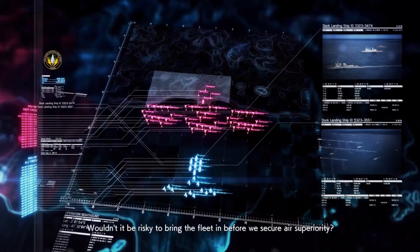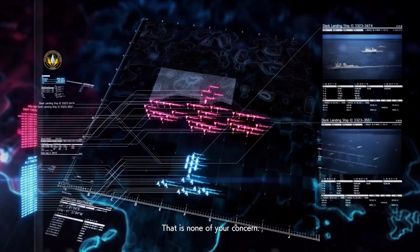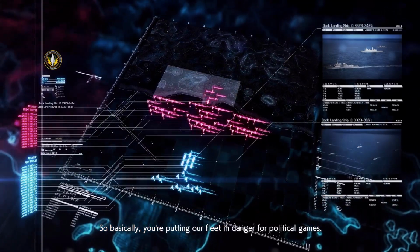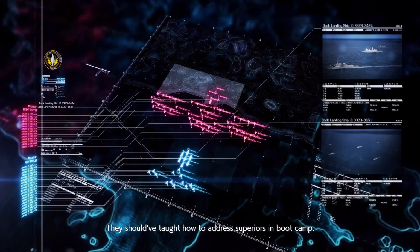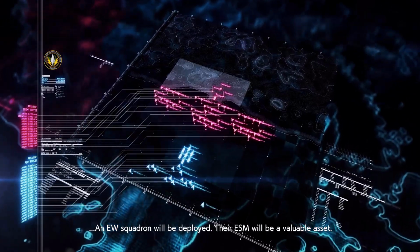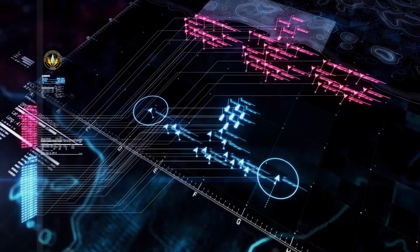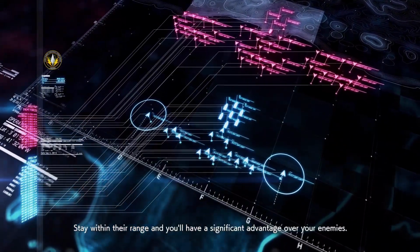Wouldn't it be risky to bring the fleet in before we secure air superiority? That is none of your concern. So basically, you're putting our fleet in danger for political gains. They should have taught how to address superiors in boot camp. An EW squadron will be deployed. Their ESM will be a valuable asset. Stay within their range, and you'll have a significant advantage over your enemies.